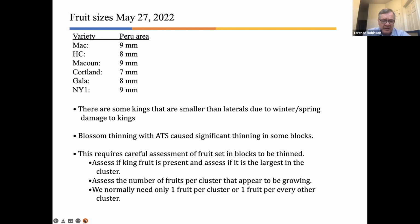Well, you can look at it and see in some cases, but the best scientific way to assess that is by measuring fruitlet diameters. There's still time to make the first measurement today and come back on Monday and make a second measurement and have a precise estimate of how many fruits are still growing strong enough to make it to harvest. But without those measurements, it's a little bit difficult to make the decision on Monday as to what to spray.